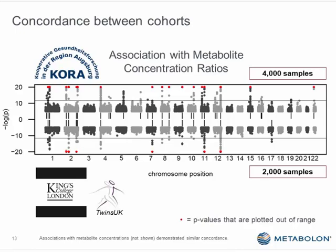And so the idea was we have these two independent populations, one British, one German, and we have all this genotyping data for each one of these, and can we look at which alleles in the German cohort are associated with these different biochemical levels and how that compares to the twins cohort.